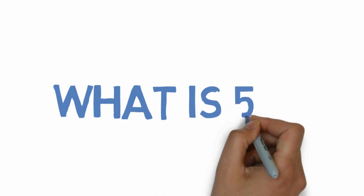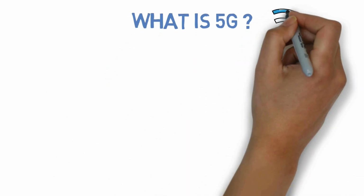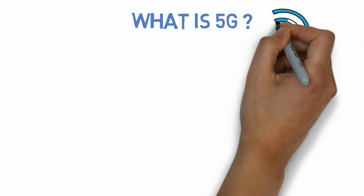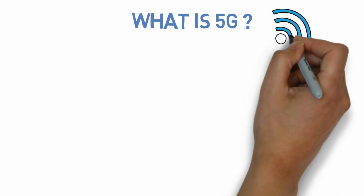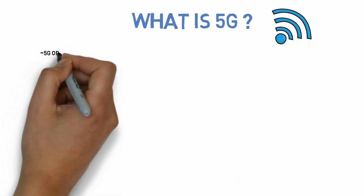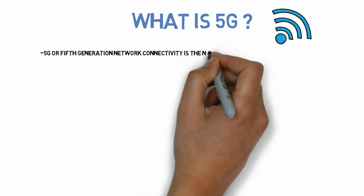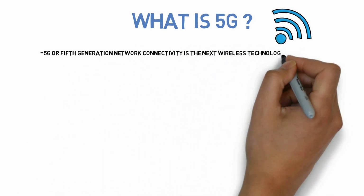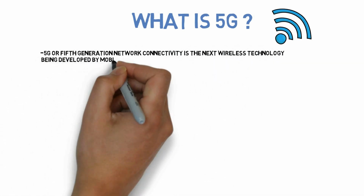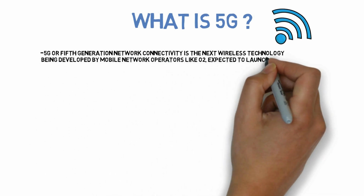So what is 5G? 5G, or 5th generation network connectivity, is the next wireless technology being developed by mobile network operators like O2 and is expected to launch in 2020. Current 3G and 4G networks focus on connectivity via personal devices, whereas 5G will integrate with infrastructure, buildings, appliances, vehicles, and products to deliver unprecedented benefits for citizens.